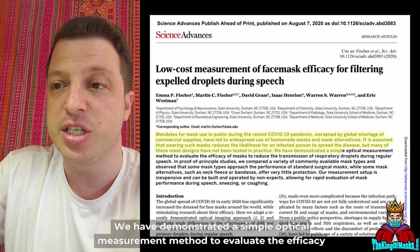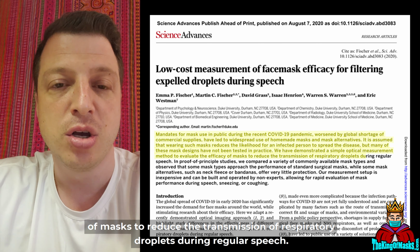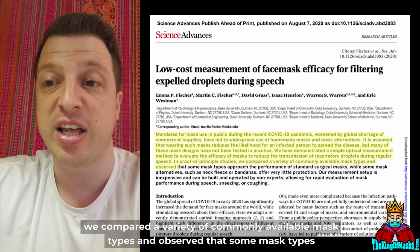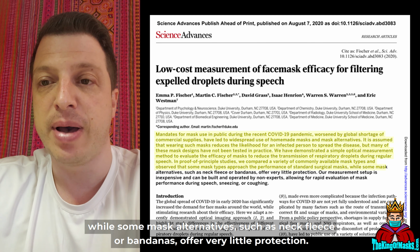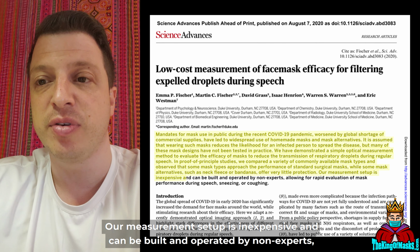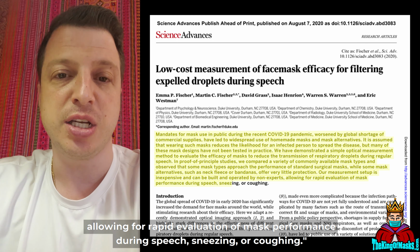We have demonstrated a simple optical measurement method to evaluate the efficacy of masks to reduce the transmission of respiratory droplets during regular speech. In proof of principle studies, we compared a variety of commonly available mask types and observed that some mask types approach the performance of standard surgical masks, while some mask alternatives, such as neck fleece or bandanas, offer very little protection. Our measurement setup is inexpensive and can be built and operated by non-experts, allowing for rapid evaluation of mask performance during speech, sneezing, or coughing.